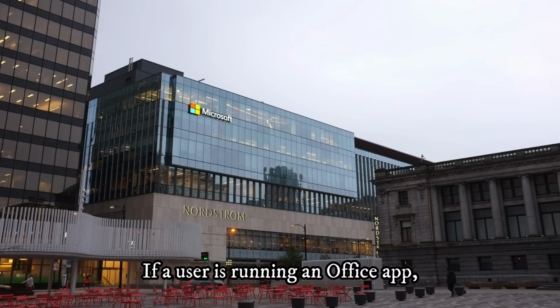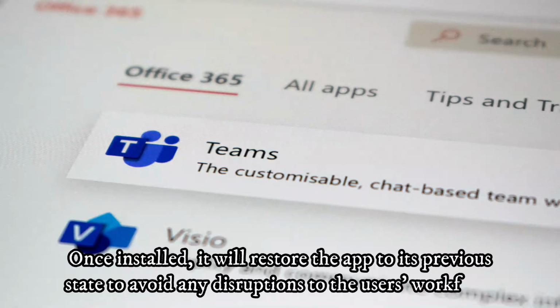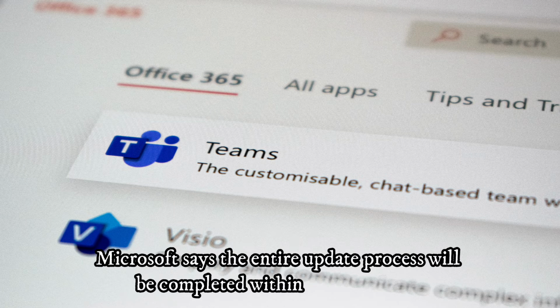If a user is running an Office app, the update under lock feature will close the application to apply the pending updates automatically. Once installed, it will restore the app to its previous state to avoid any disruptions to the user's workflow. Microsoft says the entire update process will be completed within a few minutes.